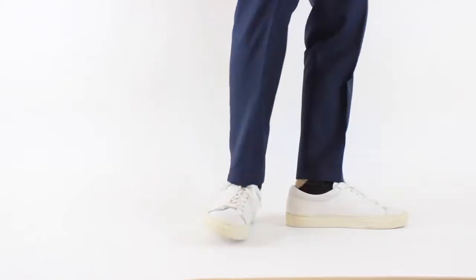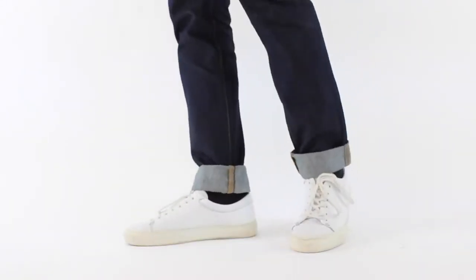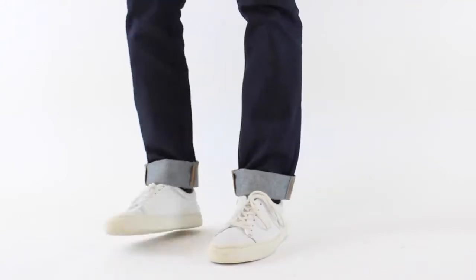And given that you do want to try to dress it up, it's a lot easier to dress up a nice pair of white sneakers than, say, your new pair of Yeezys. So invest in a nice pair of sneakers that'll be more versatile in your wardrobe.